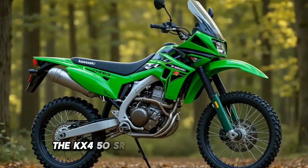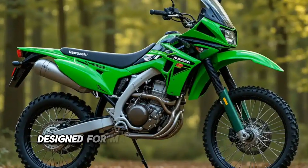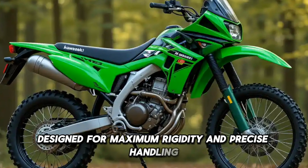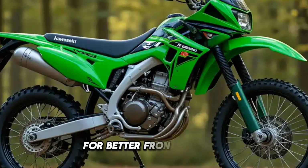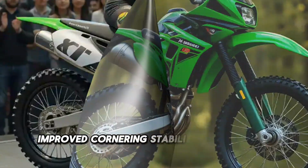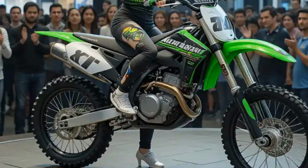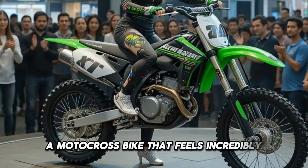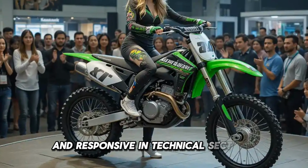The KX 450 SR features a lightweight aluminum perimeter frame, designed for maximum rigidity and precise handling. Kawasaki has fine-tuned the frame geometry for better front-end feel, improved cornering stability, and reduced rider fatigue. The result? A motocross bike that feels incredibly stable at high speeds while remaining agile and responsive in technical sections.